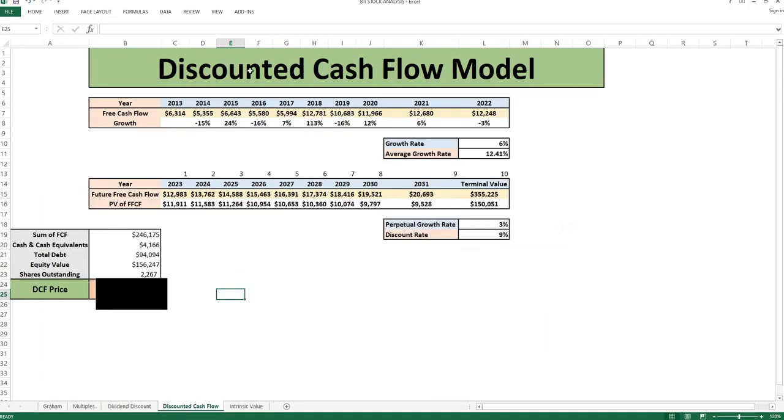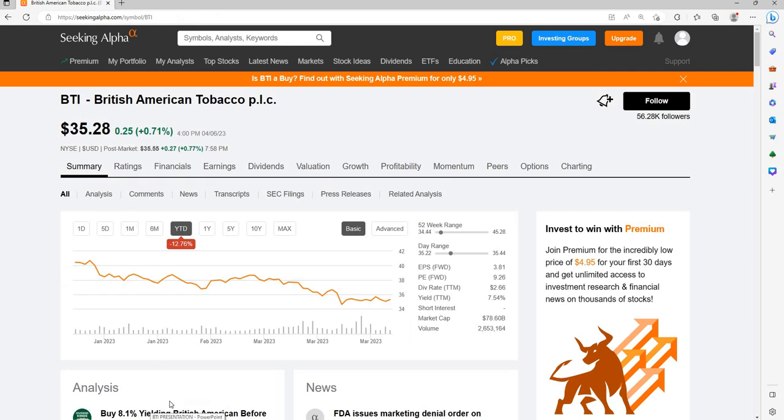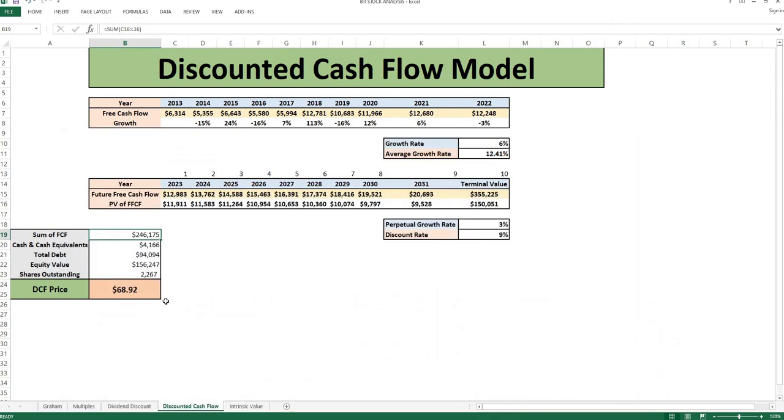Now, our last method is the discounted cash flow model. What we essentially want to do here is get the free cash flow for the last 10 years, work out the average growth rate, and then find the future free cash flows, get to the present value of future free cash flows, add our cash, subtract our debt, come to our total equity value, and then divide that by our shares outstanding to get to our DCF price. So, just very quickly running through what we have done here, the average growth rate is 12.41%. Again, I've used a more conservative figure of 6%, again lower than Wall Street analysts, but I want to have more of a conservative approach. And then this comes to $246,000 in our future free cash flows, the present value including the terminal value. This gives us a DCF price of $68.92. Now, there is a trend going, as you can see. BTI is trading at significantly lower than the price that we are projecting based on the DCF model.